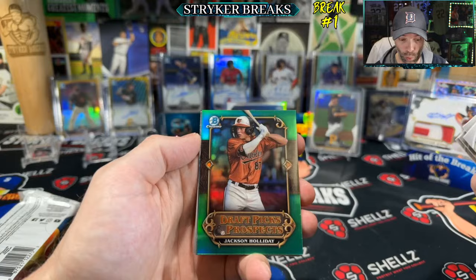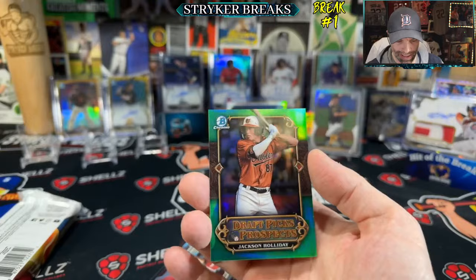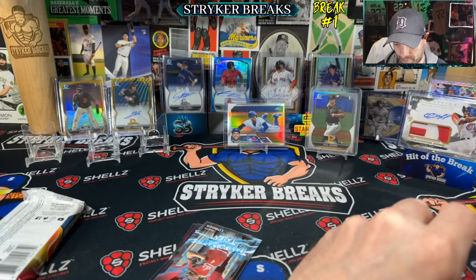Ooh, Green Jackson. Draft picks and prospects, man. You don't see parallels on these very often. 32 of 99. And not to mention, it's maybe the best one that you can get. One of the best ones, if not the best one. Luke! Gnarly card, man.